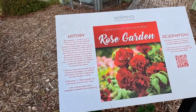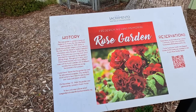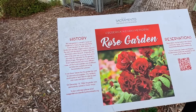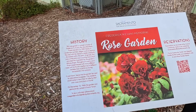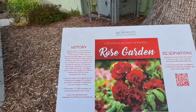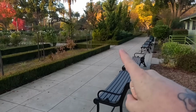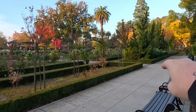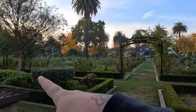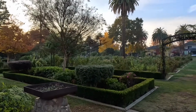In 1929, Evans, a landscape architect, began work to improve the area with a design to create a beautiful showpiece within the park. Originally, this area of the park was a running track, which provided an inspiration for the garden, oblong shaped, which makes sense. I was wondering why it's so long. It goes all the way over there, and it's not very deep. I mean, you can see I was just over that way, and then it goes all the way down over there. It's absolutely massive.